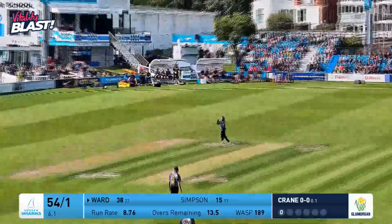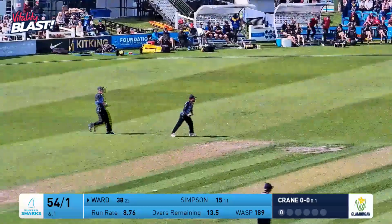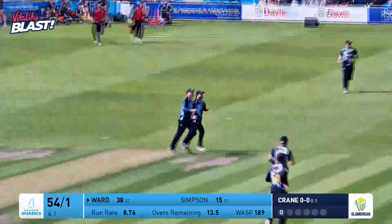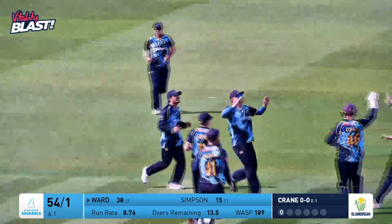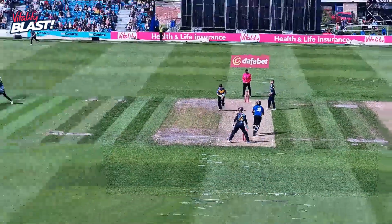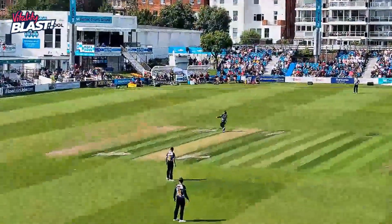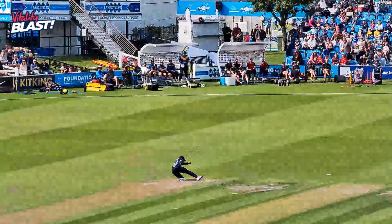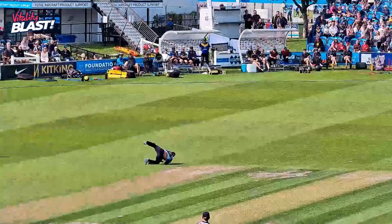Is it going to fall between 2 fielders? It could be caught. It's going to be caught. Fantastic catch. Is that Kieran Carlson? It is, who's had to run back and take that from extra cover. Ward, he goes for 38. It was a big swing. He attempted to launch it down the ground. He only got an edge to it, which flew up in the air.